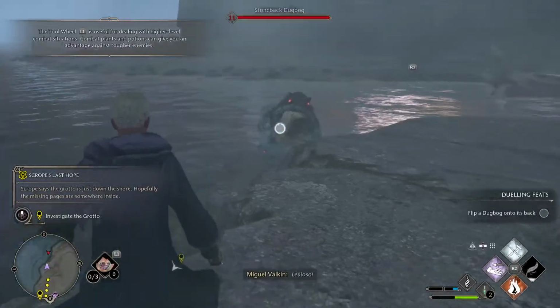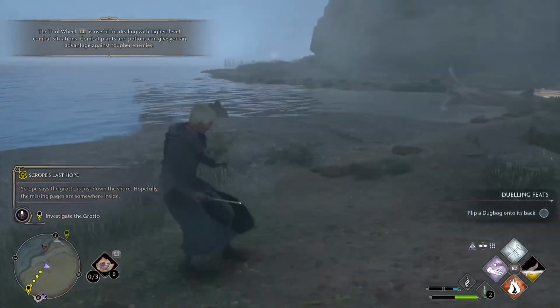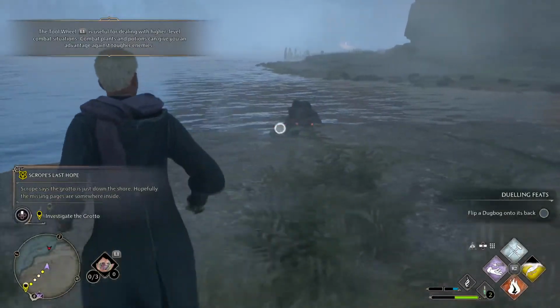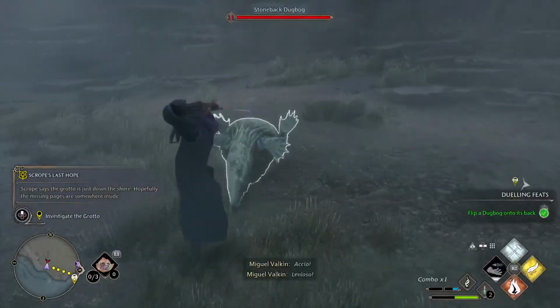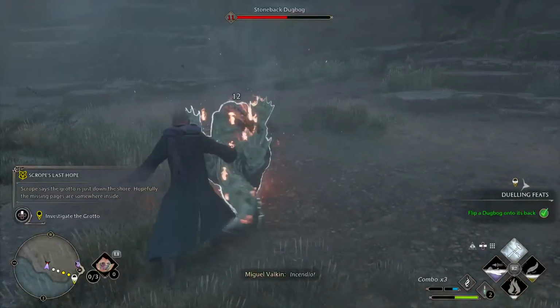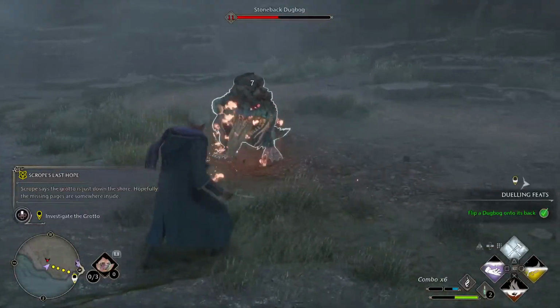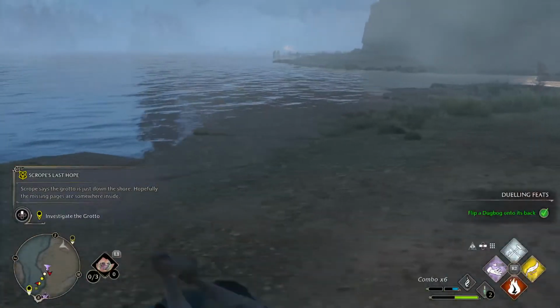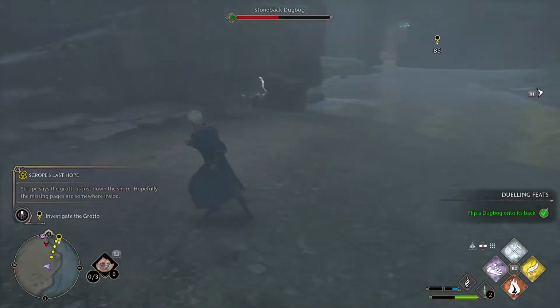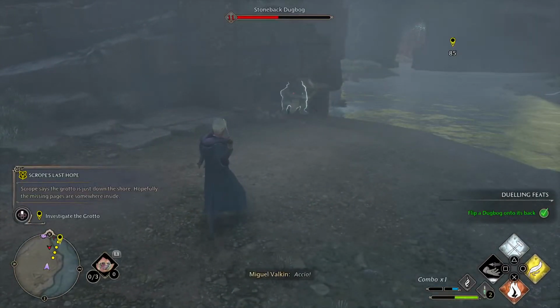Leviosa. Accio. Leviosa. Incendio. Accio. Leviosa.